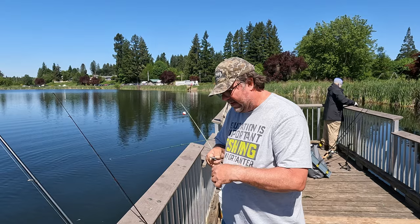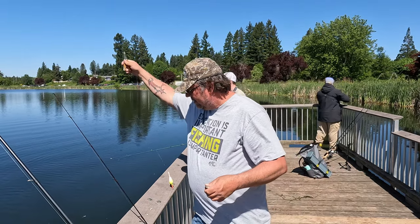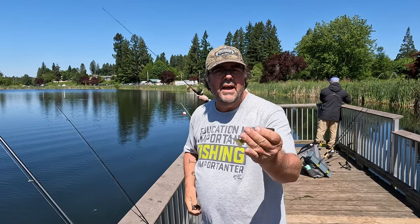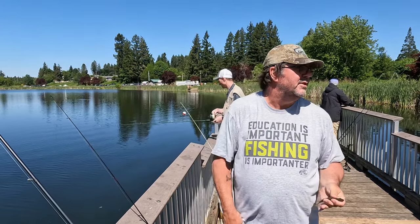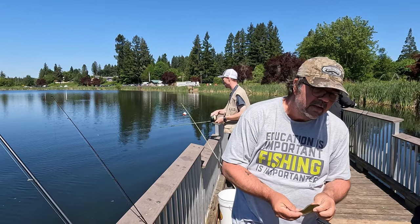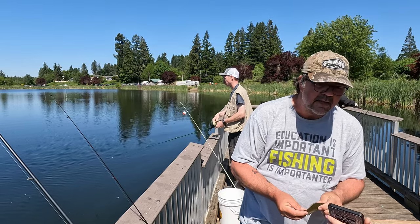Just drop this in. Oh, it's a massive bluegill. Look at that, it's huge. Hold on a second here. I got a long arm so that it looks huge. All right, that's compared to my foot. I wear 9.5 in men's. Holy cow, that's a great fish.